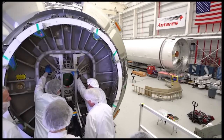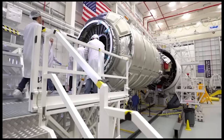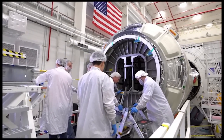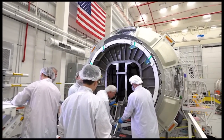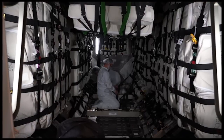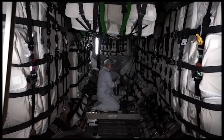We'll then let our crew go in and load what's called the final load. A good bit of the remaining cargo gets loaded right before we get encapsulated in the fairing. And it's the cargo that goes in late. NASA delivers it a little bit later, gives them more flexibility.